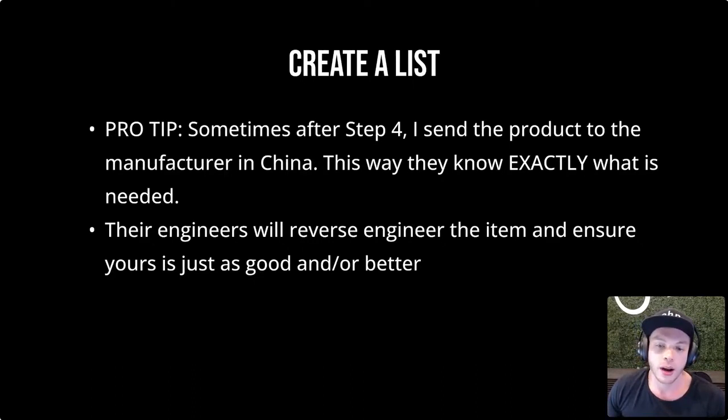So sometimes I buy the product, the number one competitor on Amazon, and then I ship it to the manufacturer in China. And I say, hey, get your engineers to remake this. And every single time I do that, I know it costs more money, but every single time I do that, they always make the product way better than the competitors. Because in China, they have actual full-time engineers that do this. It's hard to just make something better by looking at a picture. But if you send them the actual product in the mail, I can guarantee they're going to make something good. That's once you narrow down the manufacturers.